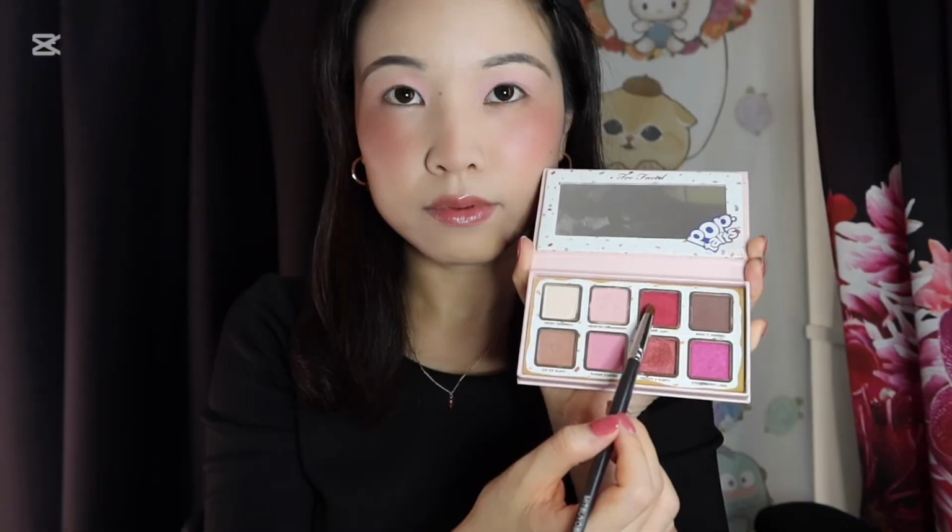I don't mind a little bit of extra shimmer. I'm basically just going to concentrate the pinks and the burgundies on the top lid, and then I will use that little pop of cinnamon on my lower lash line. That's the plan. Hopefully it turns out nicely.